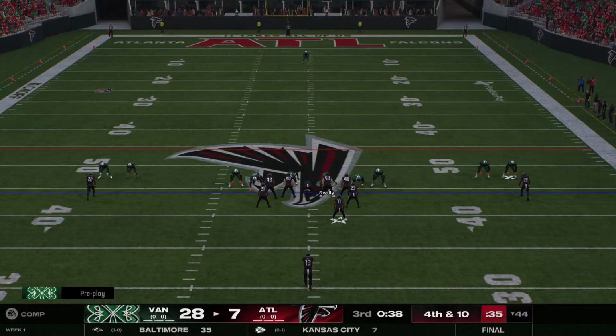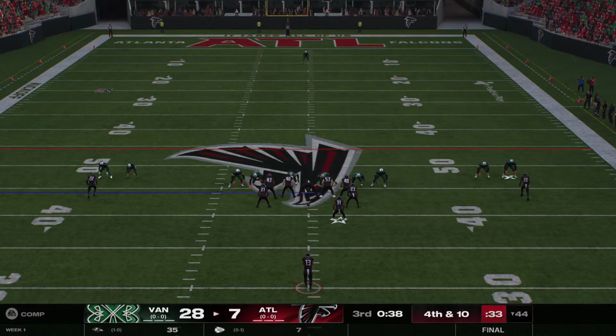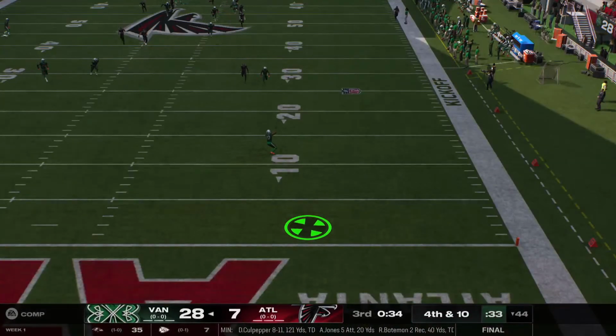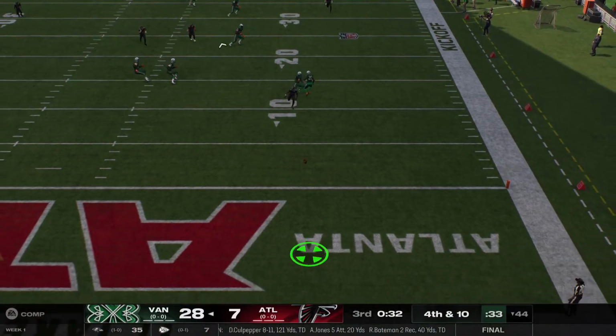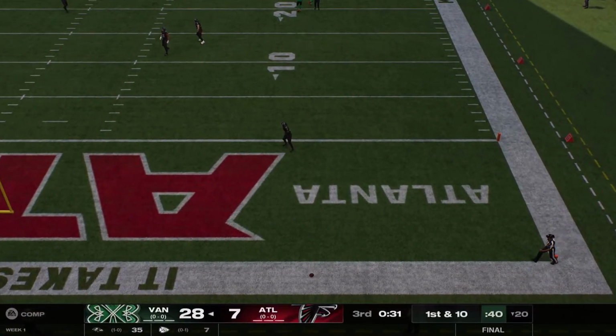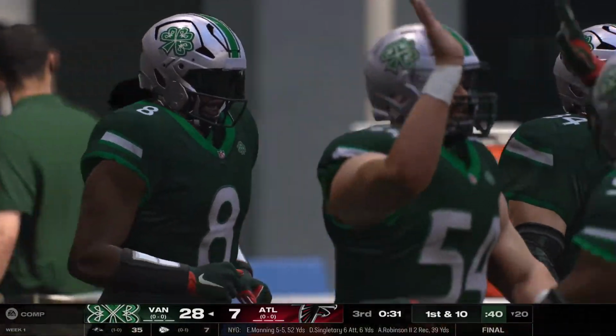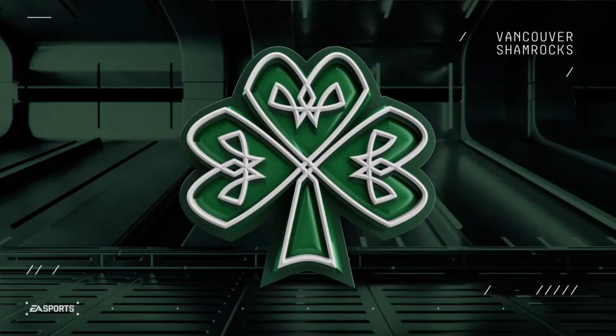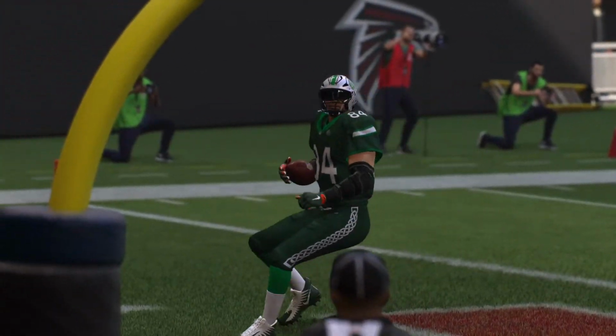Here's Bradley Pinion now as he's on for the 5th time here today. And that one hits a little too close to the goal line, and it continues into the end zone for a touchback. The Vancouver offense out and about set for another series.